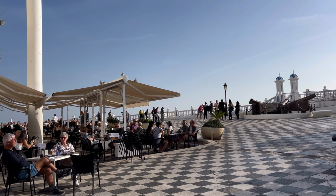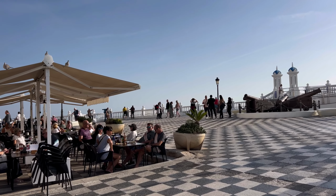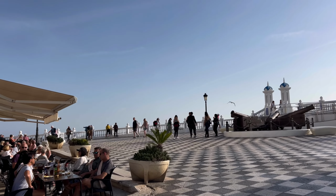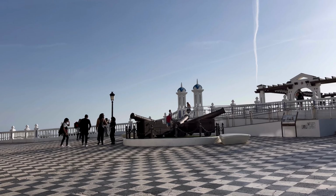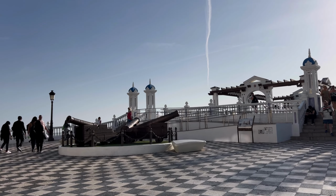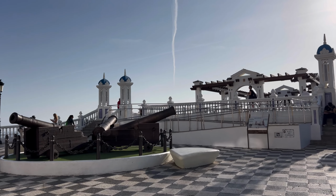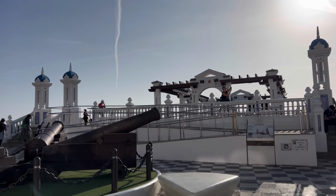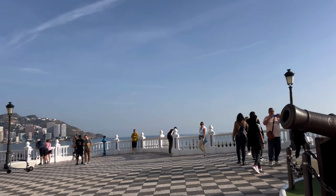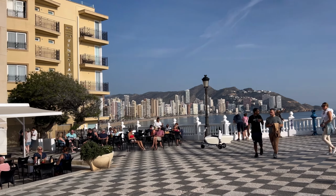Look at this. This is gorgeous. Who wouldn't want to be here in the city with this type of weather? Let us know what weather is back in your country where you are at right now. Here, it's more than 20 degrees on the 1st of December. Many people on the viewpoint. Oh my goodness, they've even put more tables and chairs right here. Wow.